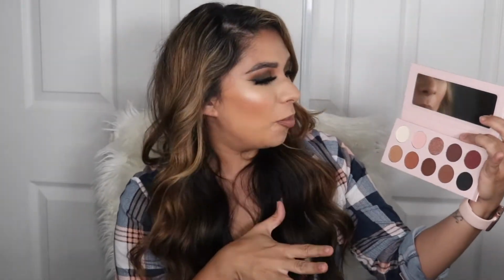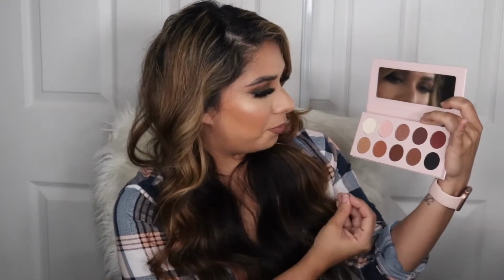Okay, so the last thing is in this bubble wrap. And I'm kind of hoping this is what I think it is. Ooh, I'm so excited. Okay, this is what I thought it was, and I was hoping it was. This is her eyeshadow palette that she came out with. Honestly, I was eyeing this eyeshadow palette because it's perfect for the fall. It has like the perfect fall colors that you'll need. So I'm excited for this.